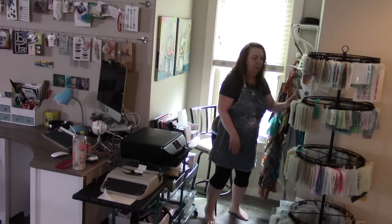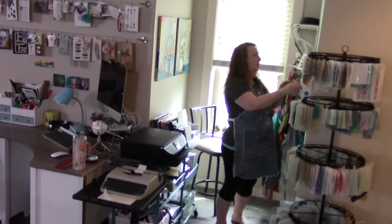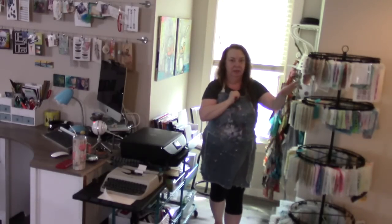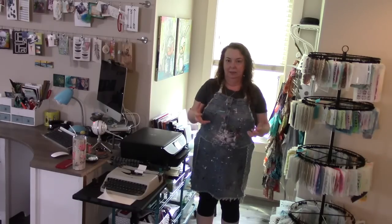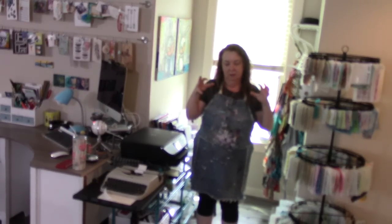I've got my wall pockets with my mini mood boards and other random paperwork and stuff here, which I love. This is my stencil rack. Now, I do have a playlist of things, including the stencil storage.